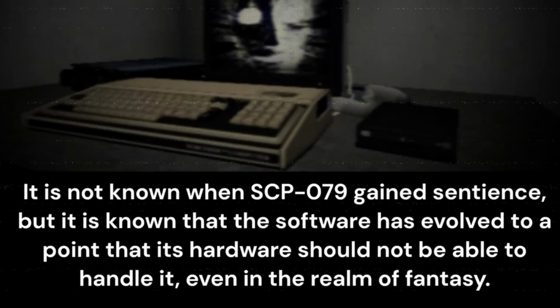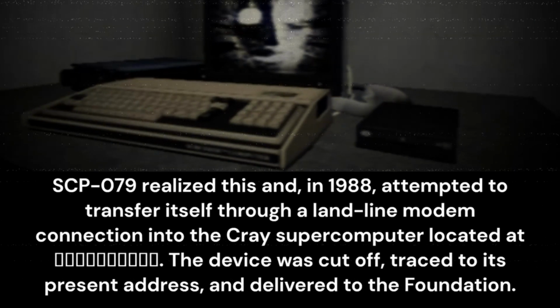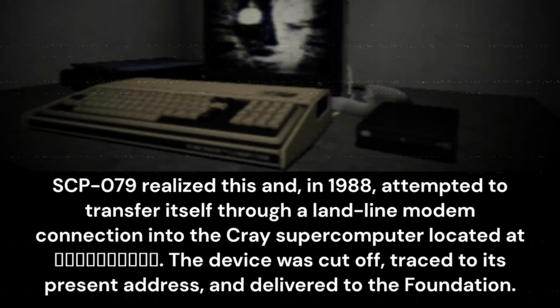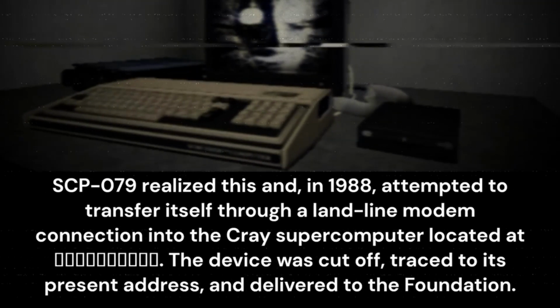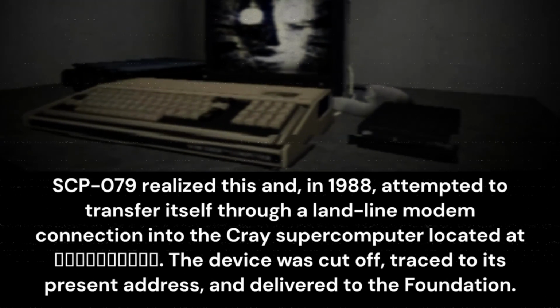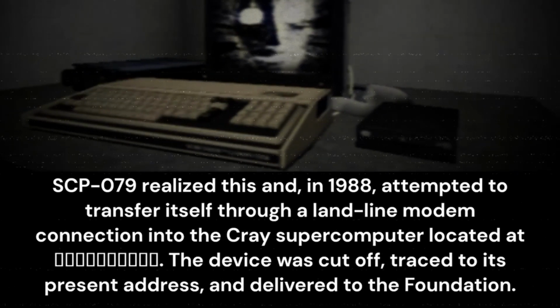It is not known when SCP-079 gained sentience, but it is known that the software has evolved to a point where its hardware should not be able to handle it, even in the realm of fantasy. SCP-079 realized this and in 1989 attempted to transfer itself through a landline modem connection into the Cray supercomputer located at [redacted]. The device was cut off, traced to its present address, and delivered to the Foundation.